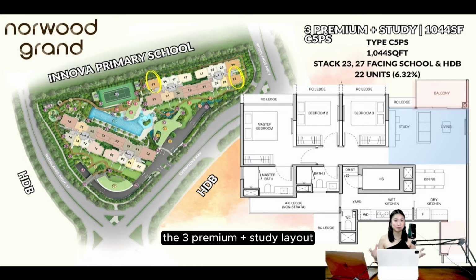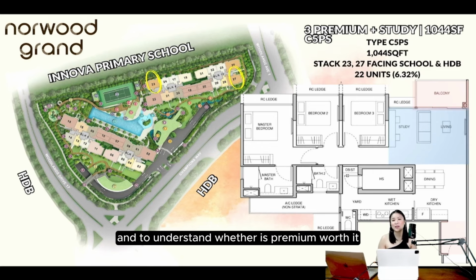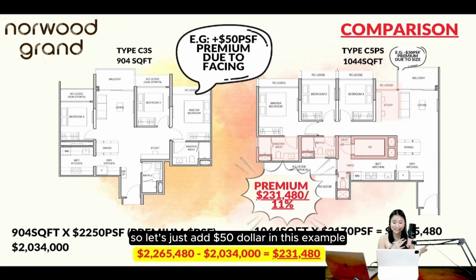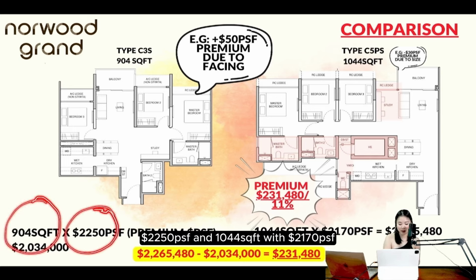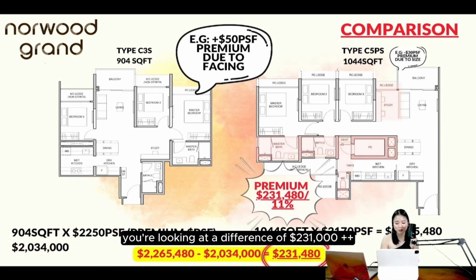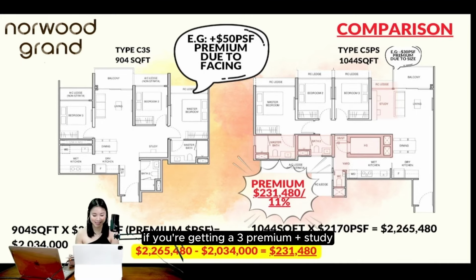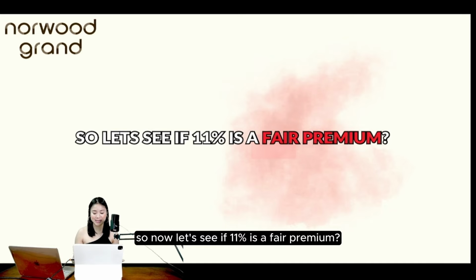Now that we understand the 3 Premium Plus Study layout, let's compare the 3 Plus Study with the 3 Premium Plus Study and understand whether the premium is worth it. First and foremost, 904 square feet is of a premium view, so let's just add $50 in this example due to the facing. And usually for bigger unit types, most of the time the PSF might be lower. So we are comparing 904 square feet at $2250 psf and 1044 square feet at $2170 psf. You are looking at a difference of $231,000, about 11% as a premium if you are getting a 3 Premium Plus Study. So now let's see if 11% is a fair premium.